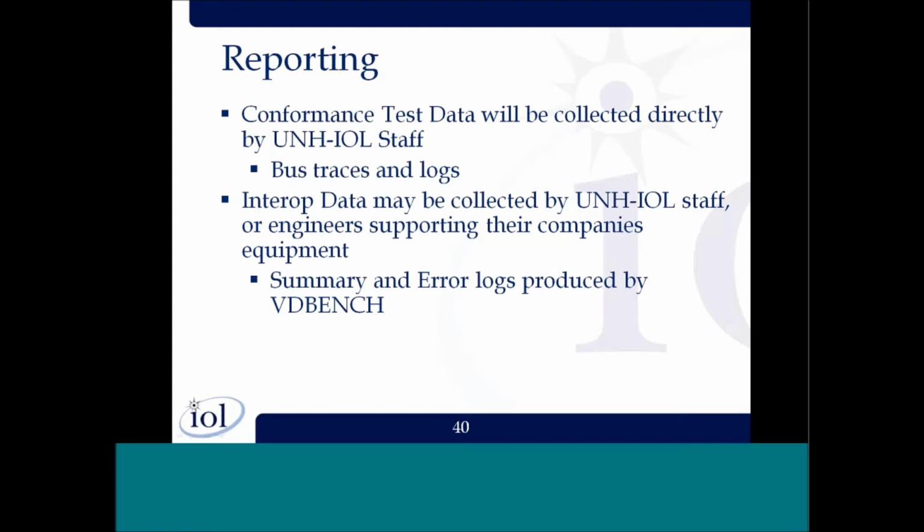Now, the conformance test data is going to be collected by UNH-IOL staff. We'll be performing those tests. We're going to be saving the bus traces in the case of the Teledyne LeCroy tool and the logs that tool creates, as well as the logs from the PC edition tool. And we'll use that in determining the final pass-fail determination for each device, and to create the conformance test report.